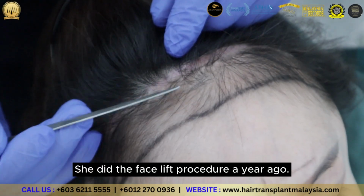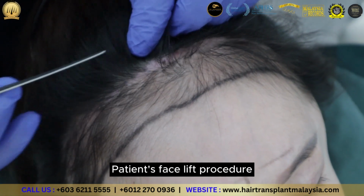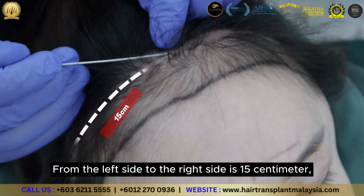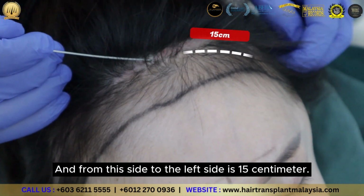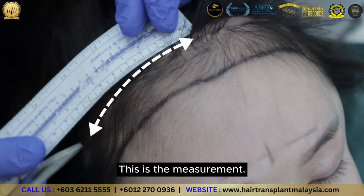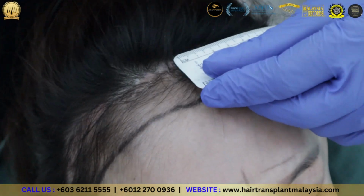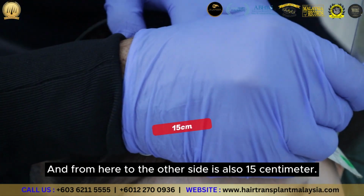One year ago, she had the facelift. After doing the facelift, there is a scar. Length is 30 cm from here to here. From here to the right side is 15 cm. From here to the left side is 15 cm. This is the measurement. 15 cm here to the sideburn, and from here to here also 15 cm.